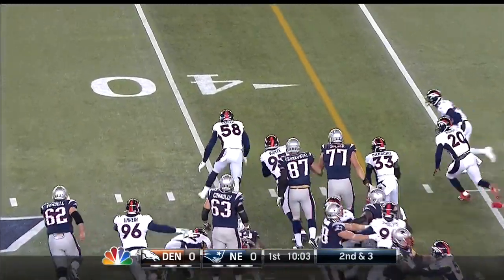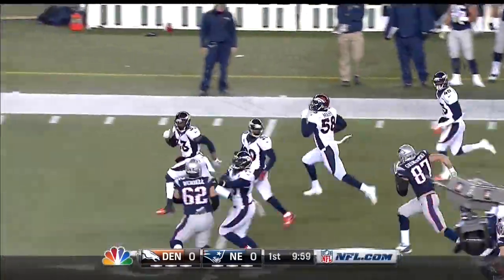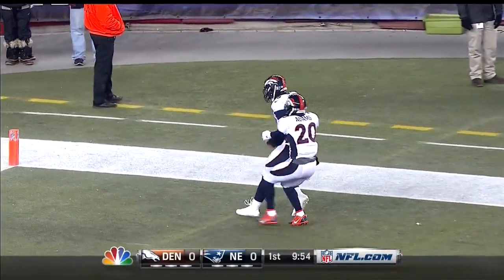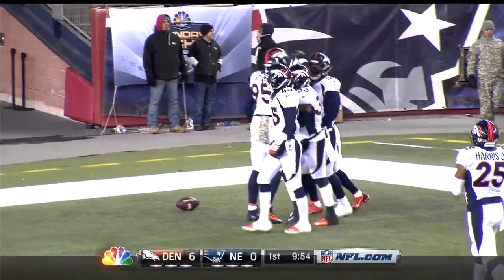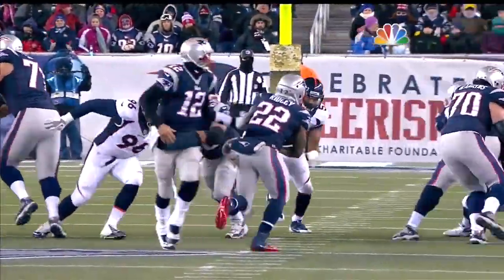And the fumble to the outside that goes, and it's picked up by Von Miller. Miller into New England territory with a convoy. Gronkowski tries to chase him down. He gets blocked out of the play, and Denver has a touchdown. Wesley Woodyard created the fumble, and that has been an issue. The ball is extracted. It's a 60-yard return.